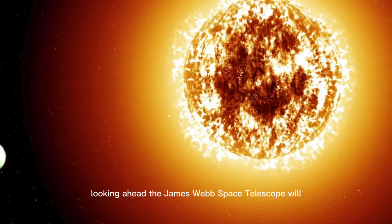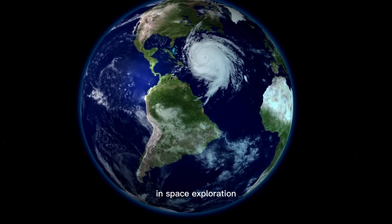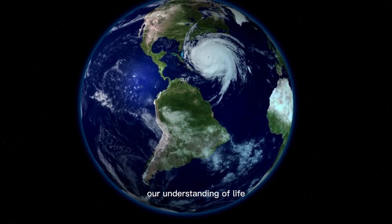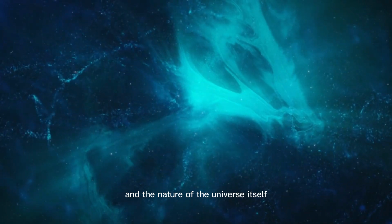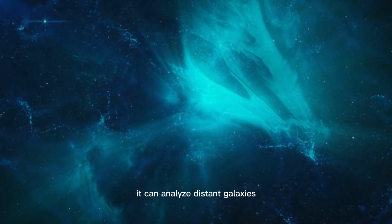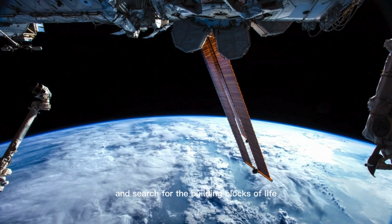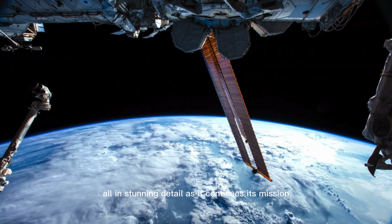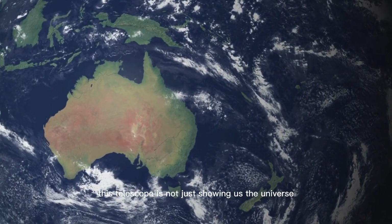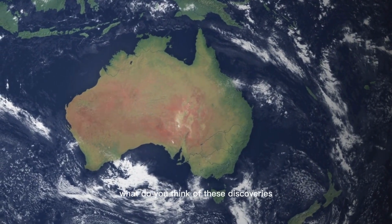Looking ahead, the James Webb Space Telescope will continue to lead the charge in space exploration. Its discoveries could revolutionize space travel, our understanding of life, and the nature of the universe itself. In short, JWST is a game changer. It can analyze distant galaxies, hunt for habitable planets, and search for the building blocks of life, all in stunning detail. As it continues its mission, this telescope is not just showing us the universe, it's helping us understand our place within it.